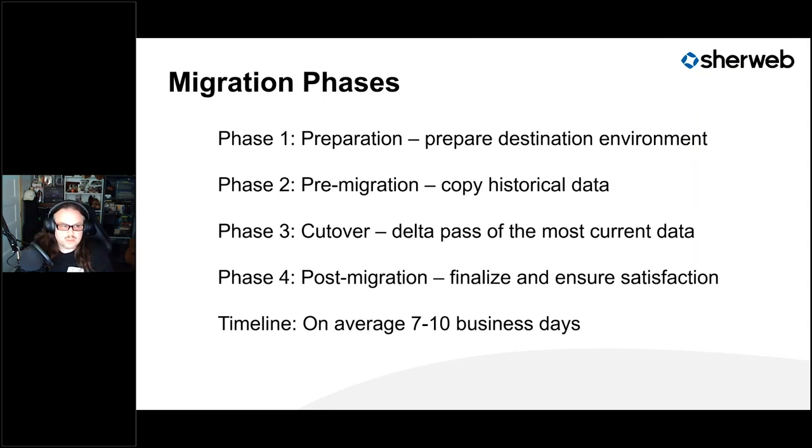First is the preparation. This is where we replicate the users, distribution lists, and all of that stuff on the new platform. There are multiple ways it could happen depending on the to and the from. But that's the main phase, just to make sure we have the containers that we're going to be moving the data from point A to point B.